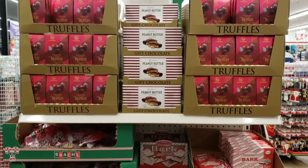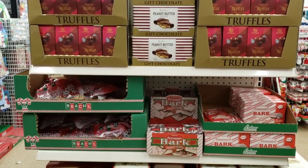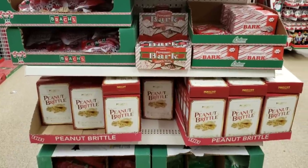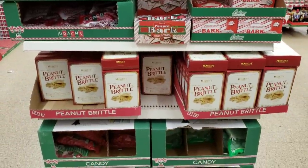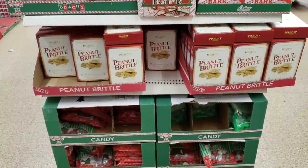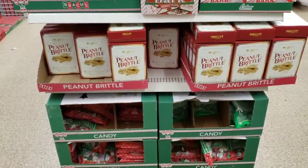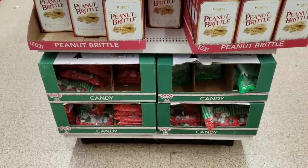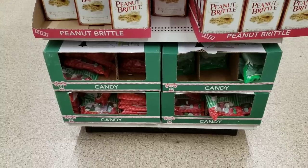Oh, candy galore. Peppermint bark. Peanut brittle. When I used to work for Target, I can't tell you how many people would actually ask me for peanut brittle. I'm not exactly a big fan of it, but I guess it's pretty popular with a lot of others. Gumdrops, other candy.